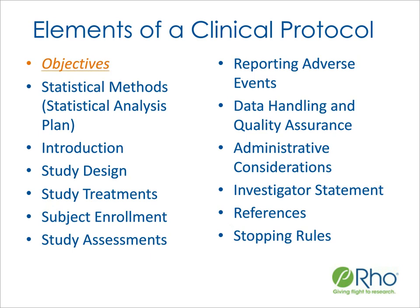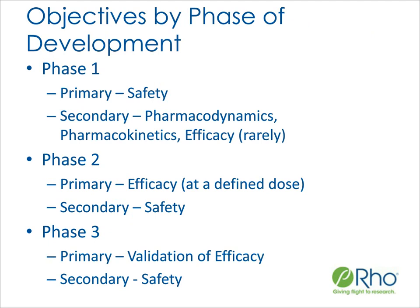So objectives, we've started to talk about them. If you look at objectives by phase of development, in phase 1, obviously, you're concerned about safety. Many times you're going into humans with a compound that you know virtually nothing about as far as previous human exposure, so you had best be cautious. And you're going to want to collect pharmacodynamic information, potentially pharmacokinetics, and efficacy in some rare instances.